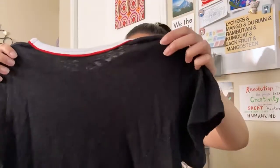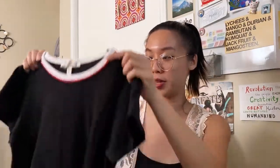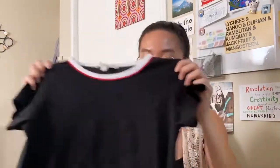so literally opening these for the first time. So it comes like this. That's pretty cute. Okay, so this first one is this black t-shirt, and it has a pretty high collar, and there's white and black detailing. I think this is really cute. I dress a little bit more eccentric, I would say. But this is a little bit more trendy. It's a little bit into that 90s style that's really popular now.